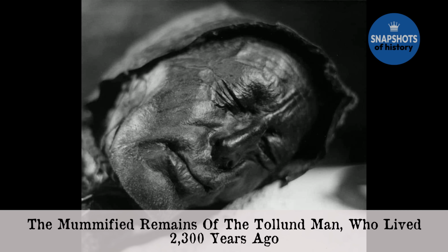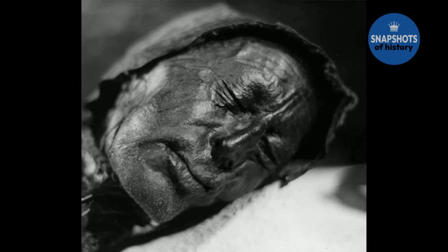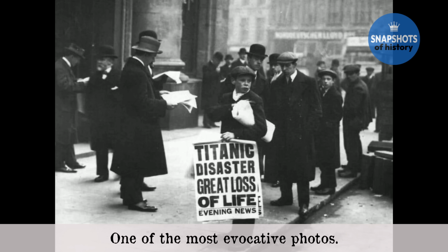Here's a look at the mummified remains of the Tolland man. He lived over 2,300 years ago. Here's a truly evocative photo.